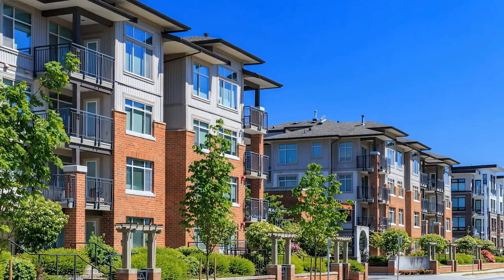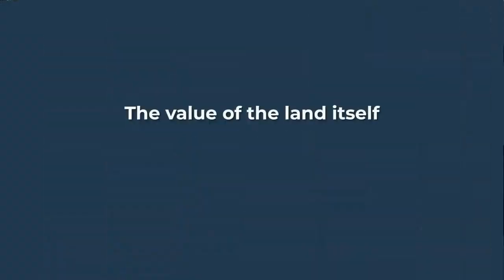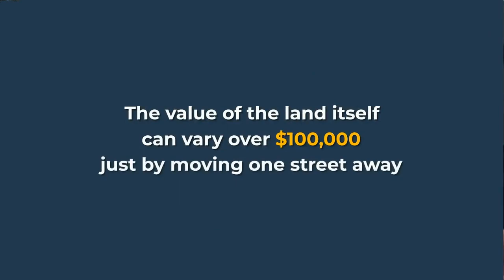I then explained to him that price per square foot is an oversimplified method of arriving at value. But it works great if you're using it to track the trend of the market, or if you're looking at similar properties in a condominium or townhome development where the properties themselves are virtually identical. Then it can be very, very accurate. But in Silicon Valley, where every home is a snowflake, the value of the land itself can vary over $100,000 just by moving one street away.